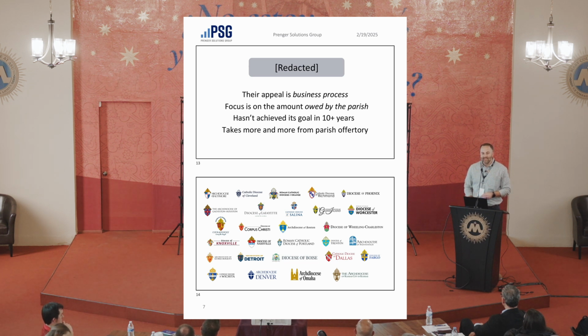Okay, I see heads nodding, so you guys get this, right? Some of you live and work in these dioceses. I'm thinking of one in particular. They haven't hit goal in 10 years. But what do you think happens to the goal every year? It keeps going up, right? And it just takes more and more. It repurposes money from parish offertory.